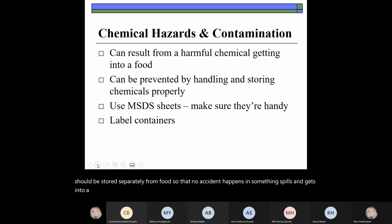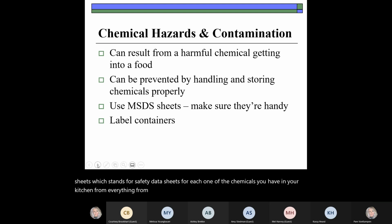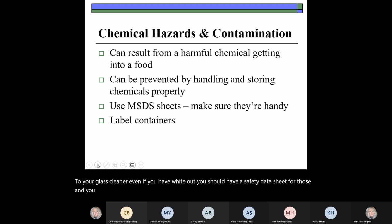You should have your MSDS sheets, which are actually now called SDS sheets, which stand for safety data sheets, for each one of the chemicals you have in your kitchen, from your dish soap to your sanitizing solution, to your glass cleaner. Even if you have whiteout, you should have a safety data sheet for those. And you should have those in a binder.